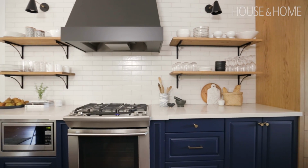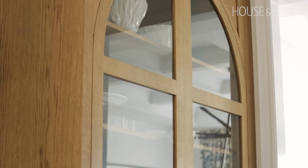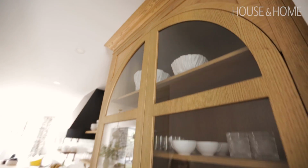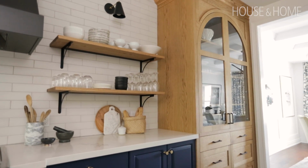We designed a beautiful custom hutch to go into its place. We chose a white oak, which brings in a lighter, brighter wood element. It's a beautiful display area for some of the collected china that the homeowner has, and it really has become the eye candy for the kitchen.